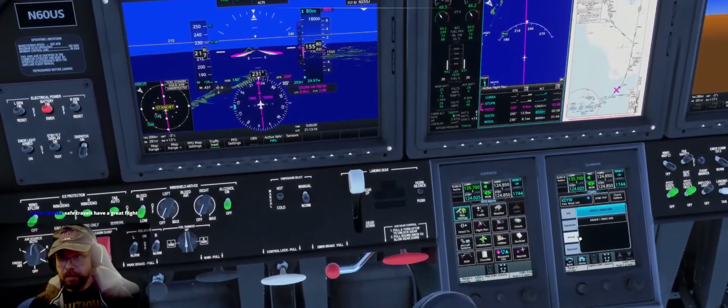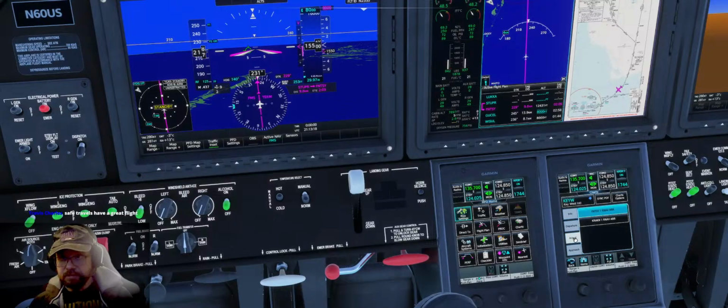Uniform Sierra. Contact Navy Key West approach on 124.025.